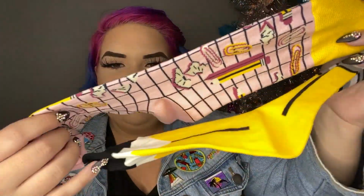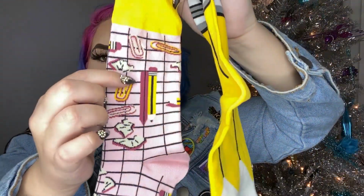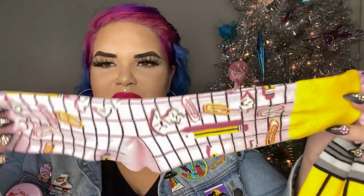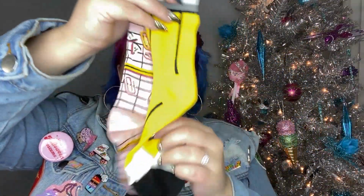The next thing that I'm pulling out, honestly, looks like giant pencils. They are giant pencils. Oh, look how fun. Oh, these are so fun. Okay, wait. Also, hold up. Love that they're not matching. Look. So we have this one sock right here that has pencil shavings and paper clips and this graph paper in the background. And then this sock, which is my favorite, is this bright yellow. And then you've got the eraser up here, and then you've got the little charcoal tip down here. So cute. I love that they're not matching.